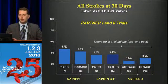Now, in most series of TAVI, you see that the stroke rate is coming down, and I think that, again, as we get into moderate and low-risk patients, with less disease burden and less heavily calcified aortas, I think you're going to see that coming down.